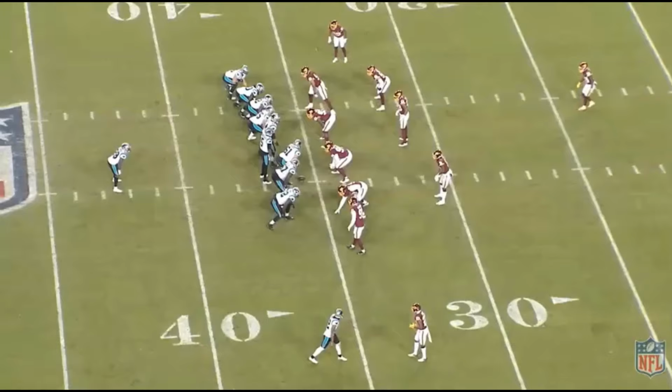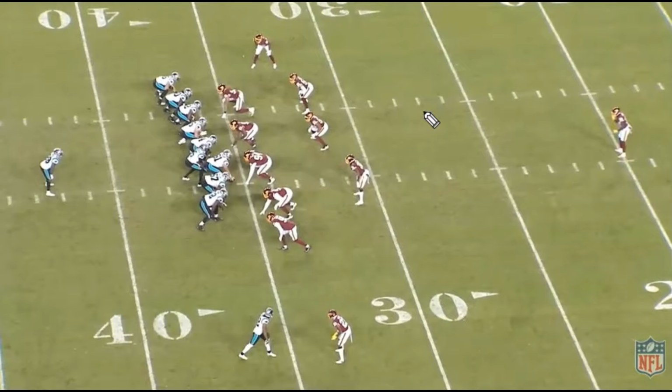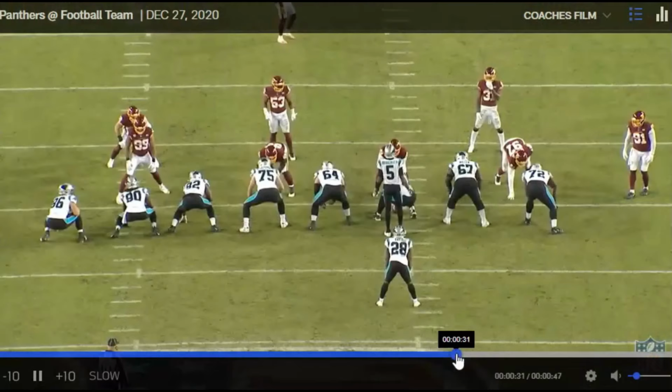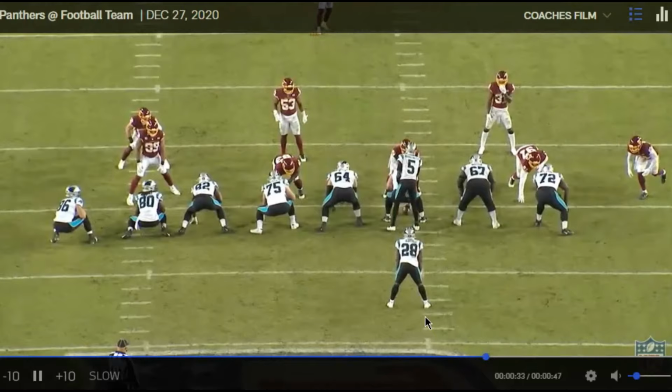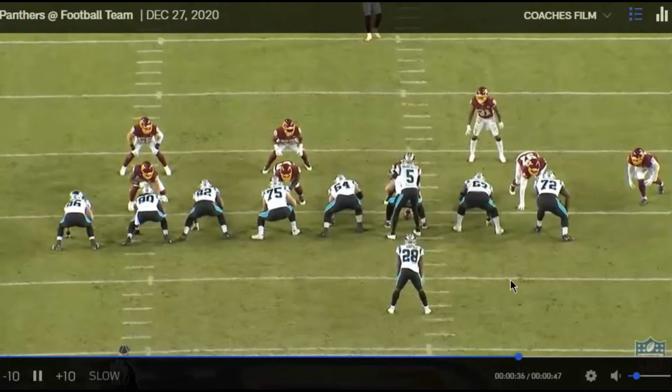Here's Kamren Curl again, Buffalo nickel against Carolina's heavy personnel. And this play, I mean, this is impressive stuff in run support. You're going to see him cover about 3 gaps here and then make a tackle for no gain. And you'll be able to see it even better from this other angle, from behind the quarterback. Right here's Curl. And watch him follow the ball carrier, one, two, three, come up and make that tackle again.